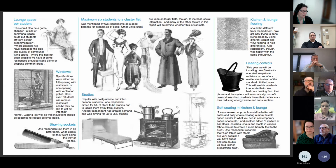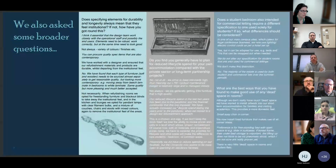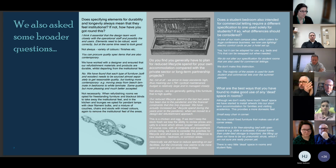Some other points here. The other question we asked, and it's interesting to get your views on this, is that second column. Does specifying elements for durability and longevity always mean that they feel institutional? Because there's a real balance to be had between putting things in that last and trying to make things homely and not feel like dentists' waiting rooms, and that's a really difficult balance to get. So that's something we looked at a bit, and we're going to talk about in a bit.